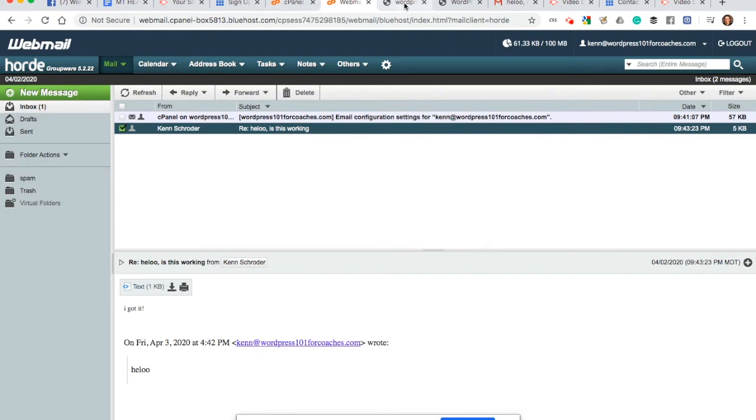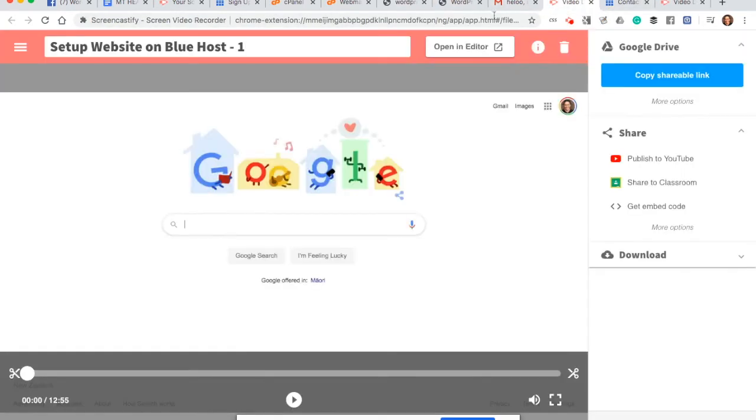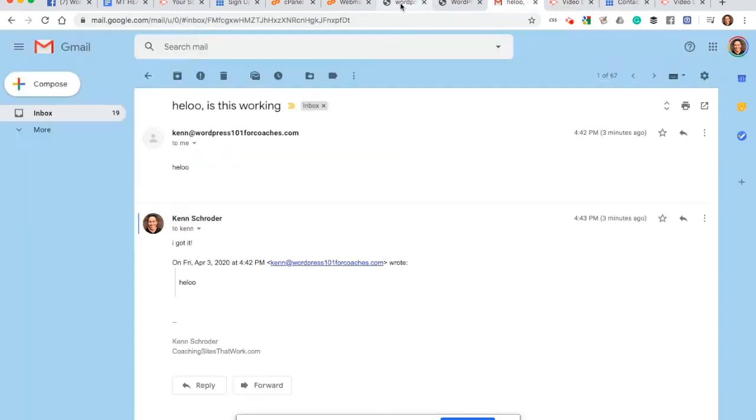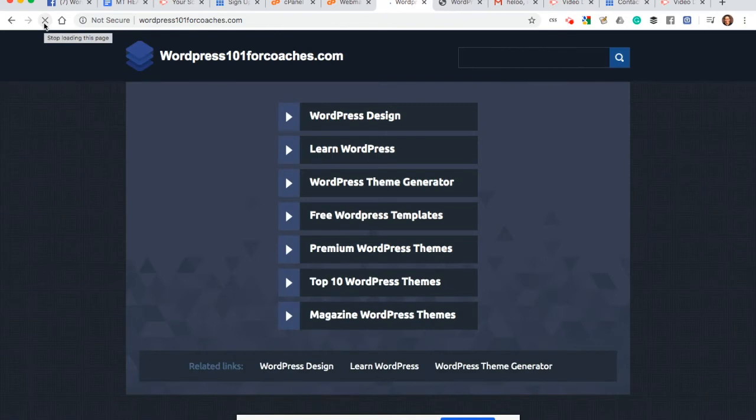Excellent. Let me go back and double check again if the domain name has been fully set up. Where am I over here? Okay, WordPress 101 for Coaches. This is what hasn't shown up yet. I'm going to reload it, refresh. I'm going to pray to the internet gods. Show me some other stuff. WordPress 101 for Coaches.com. So again, this is not yet set up.